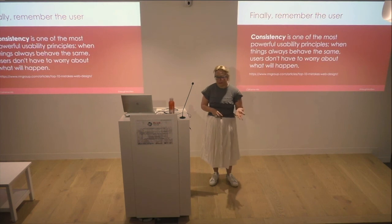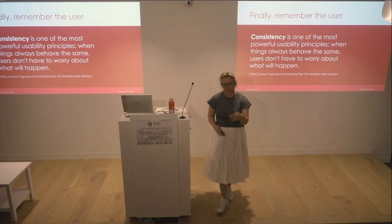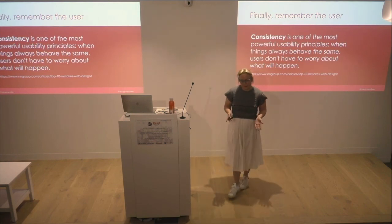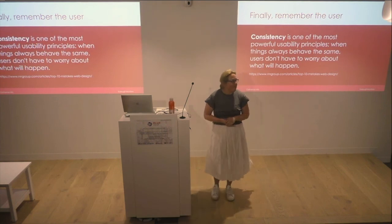And finally, just remember the user. This is what it's about, delivering to the user and doing it quickly so you can get the feedback loop, do your research, do your testing, because consistency is one of the most powerful usability principles, to quote Nielsen, and I'd agree with him. And that's about it.